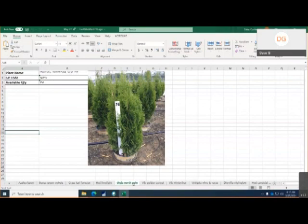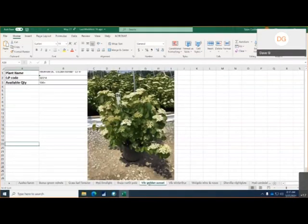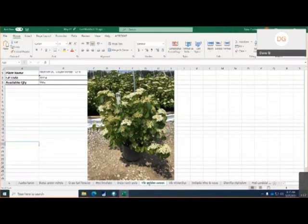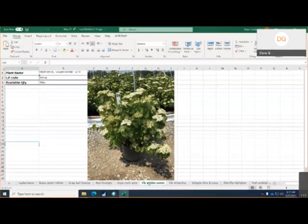Okay, Viburnum, Golden Sunset. We've showed you these before, but look how fantastic that thing looks now. They're loaded with flowers opening up, so it's definitely past the bud stage, starting into the bloom stage. This one will ship really well when it's in flower. Some things won't, but this one will hold on to its flower really well. It should ship really well next week.